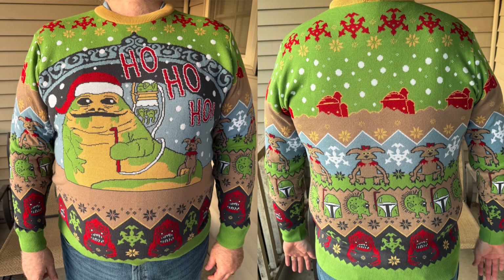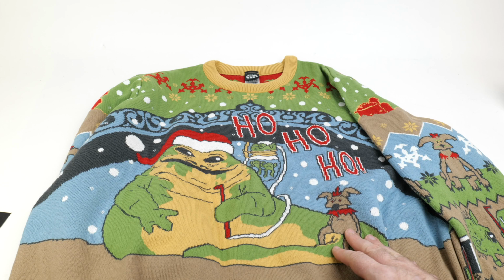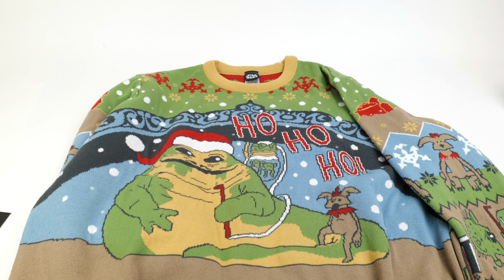So I don't know if there's something about their sizing that's a little strange or what, but I would just caution you, if you do order something from them, to look at the measurements a little bit more closely than you might ordinarily. But otherwise, it's quite nice, and it's the only sweater of its kind that I think has ever been made, so that's pretty cool as well.